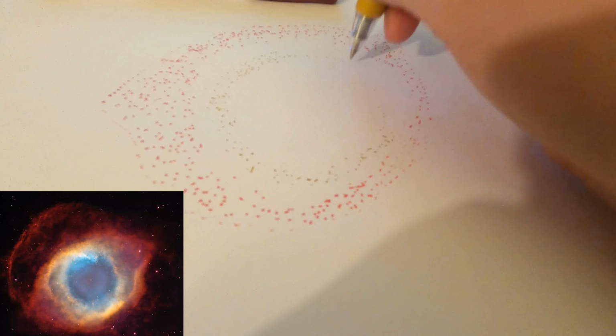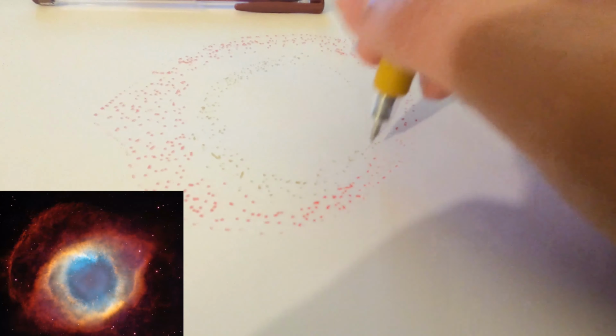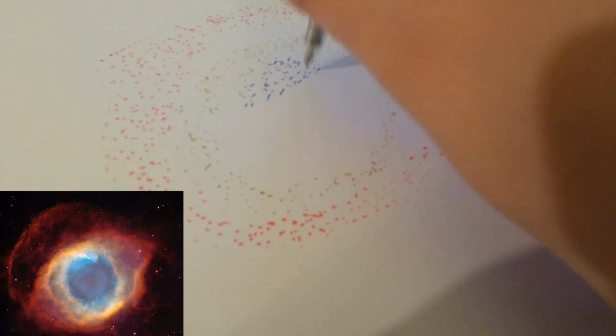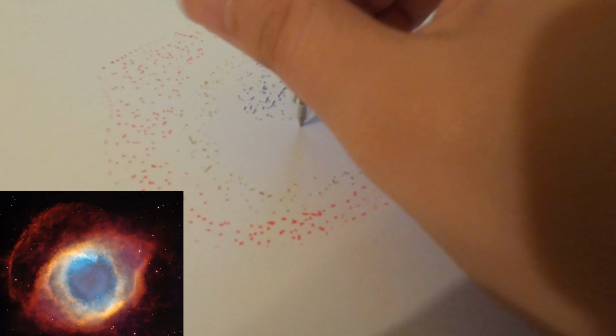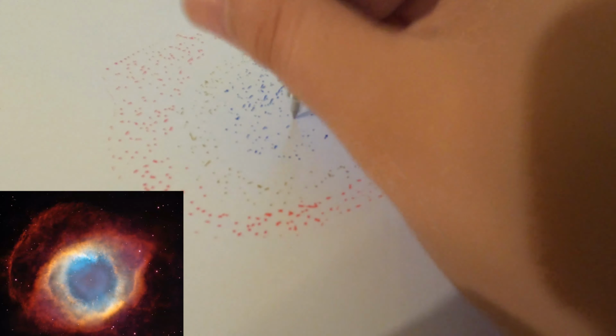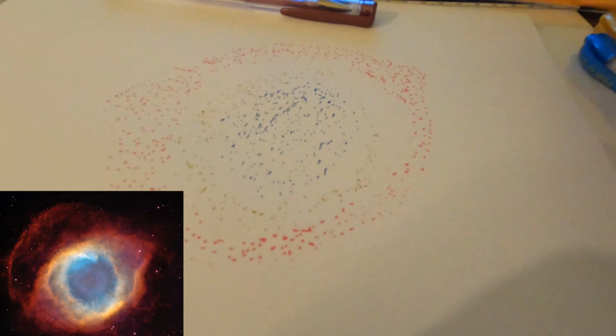The Helix Nebula is a large planetary formation in the constellation of Aquarius, and at about 7,000 light-years away is one of the closest nebulae to the Earth. In recent years, the nebula has been given the nickname of the Eye of God because of its characteristic optical shape.